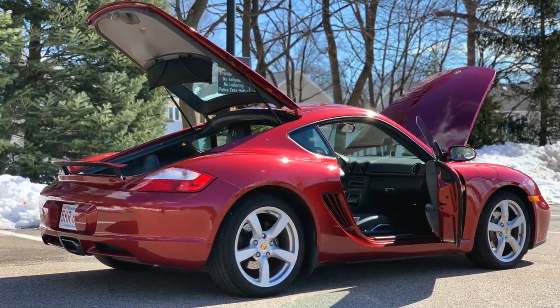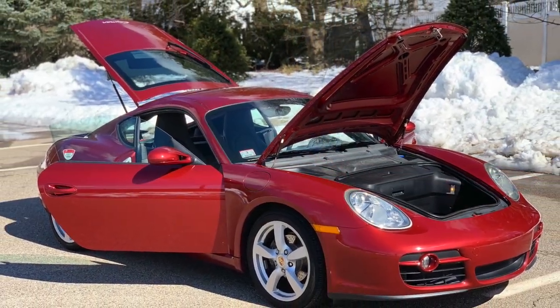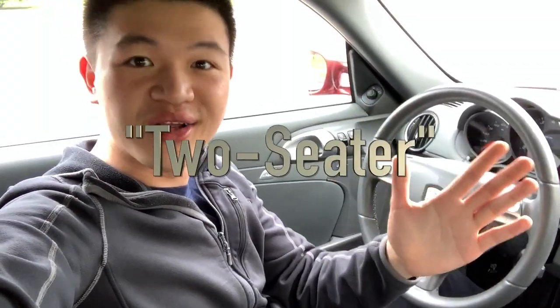So a friend of mine, or actually a bunch of friends of mine, have been asking this question for a while. Andrew, how practical is a Porsche Cayman? How much stuff can you fit in this two-seater? I mean, it's a two-seater. How daily usable could it be? Well, seems like the word two-seater bothers a lot of people.